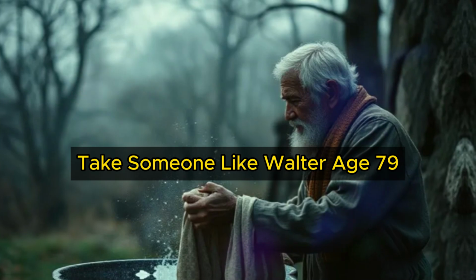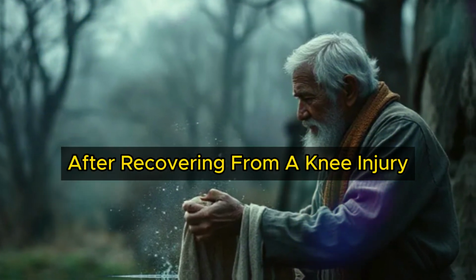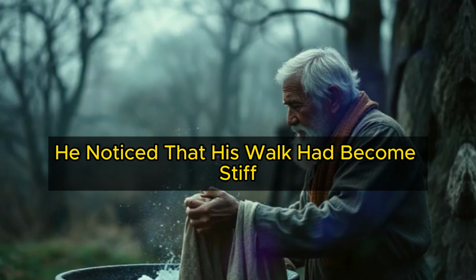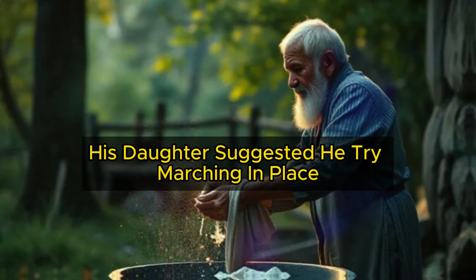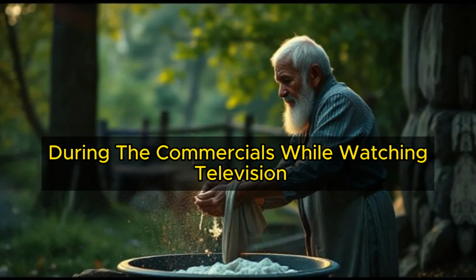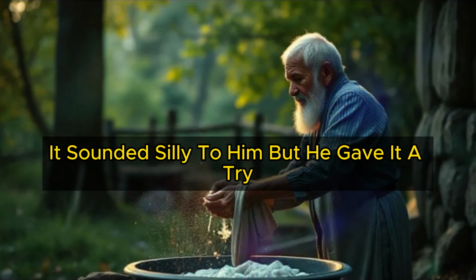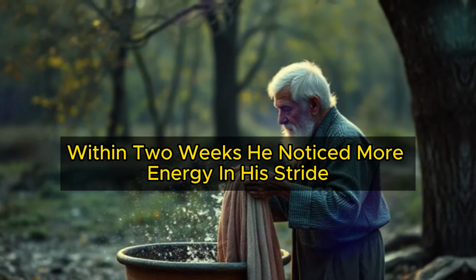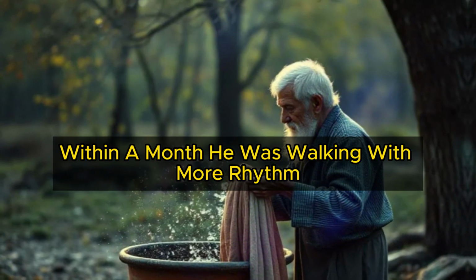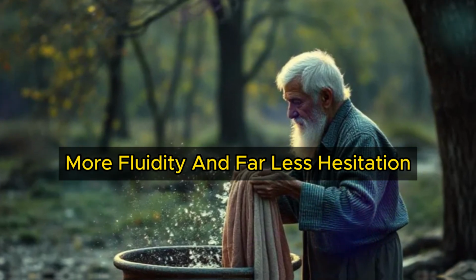Take someone like Walter, age 79. After recovering from a knee injury, he noticed that his walk had become stiff. He didn't swing his arms anymore. He avoided uneven ground. His daughter suggested he try marching in place during the commercials while watching television. It sounded silly to him, but he gave it a try. Within 2 weeks, he noticed more energy in his stride. Within a month, he was walking with more rhythm, more fluidity, and far less hesitation.